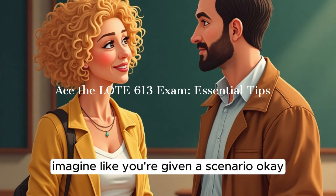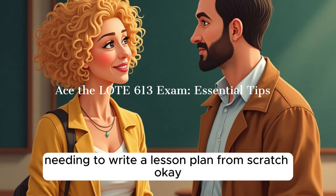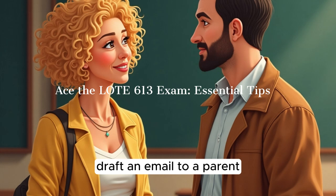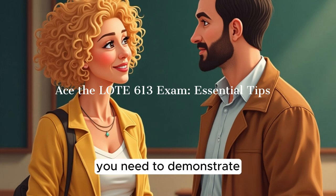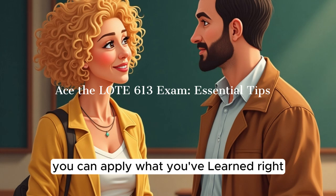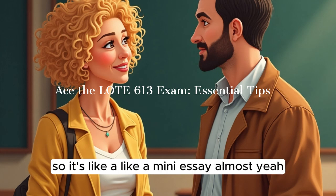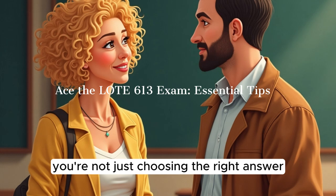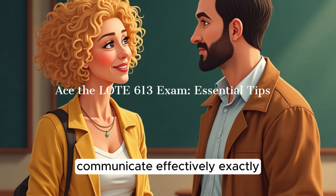Imagine you're given a scenario needing to write a lesson plan from scratch, or draft an email to a parent about their child's progress. You need to demonstrate you can apply what you've learned in a really clear, structured way. So it's like a mini essay almost, where you're not just choosing the right answer, but really demonstrating your understanding and your ability to communicate effectively. Exactly.